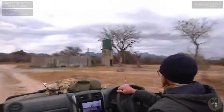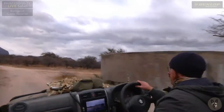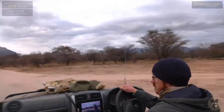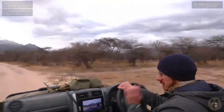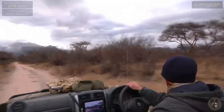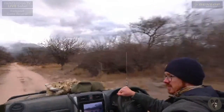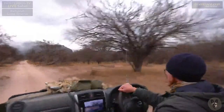Okay, so we're going to go up to the gate and then drive north on the fence line and see if we can find the wild dogs. Oh, as we come onto that clearing, the wind almost took me away. They've been spending a bit of time in this southeastern corner of the property of late. Tracks on the roads have indicated them being here.